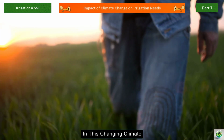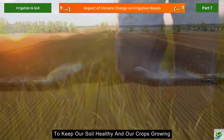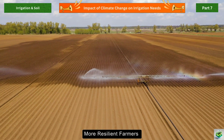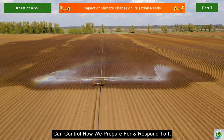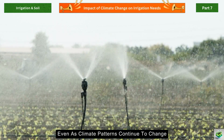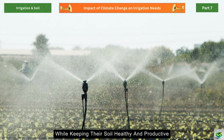In this changing climate, rigid irrigation schedules just don't cut it anymore. We need to be ready to adapt, sometimes day by day, to keep our soil healthy and our crops growing. It's challenging, sure, but it's also an opportunity to become better, more resilient farmers. Remember, while we can't control the weather, we can control how we prepare for and respond to it. By staying informed and adaptable, we can help our farms thrive even as climate patterns continue to change. The future of farming belongs to those who can roll with these changes while keeping their soil healthy and productive.